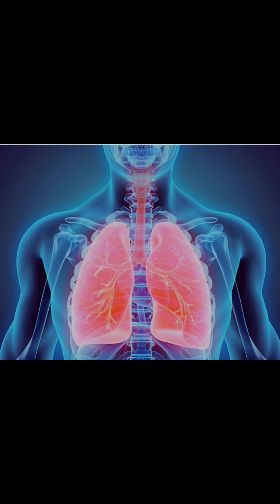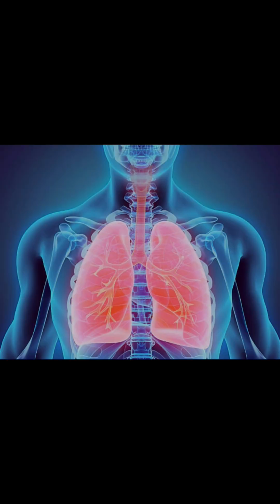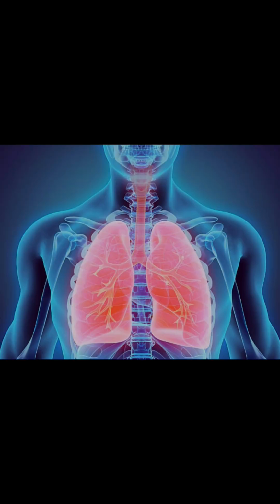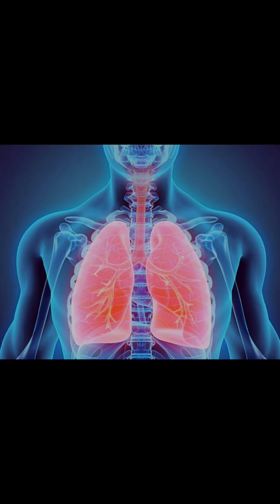Next is the lung and blood vessel infection. Andes virus is also highly effective at infecting lung tissue and endothelial cells, which are the cells lining blood vessels. The virus can replicate aggressively, weaken vascular barriers, and survive long enough in respiratory secretions to infect another person. This damage contributes to the dangerous lung leakage seen in hantavirus pulmonary syndrome.